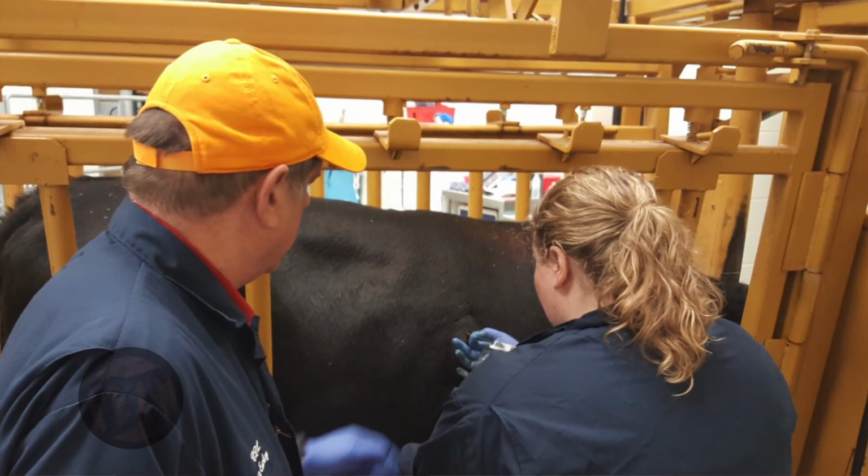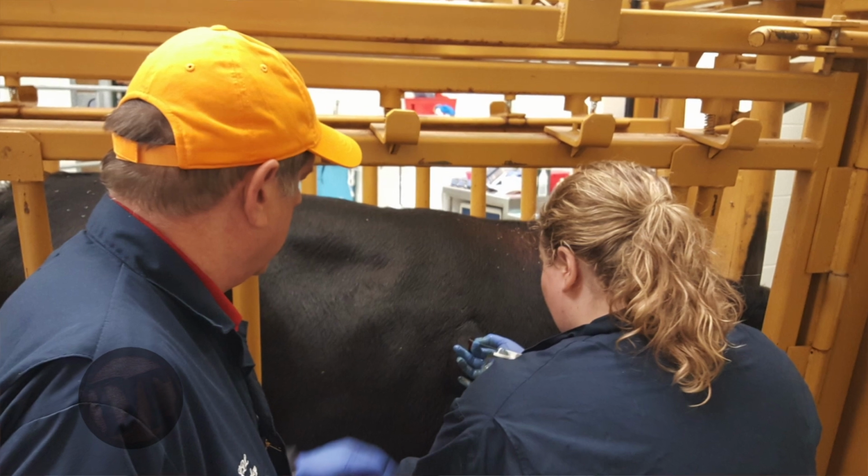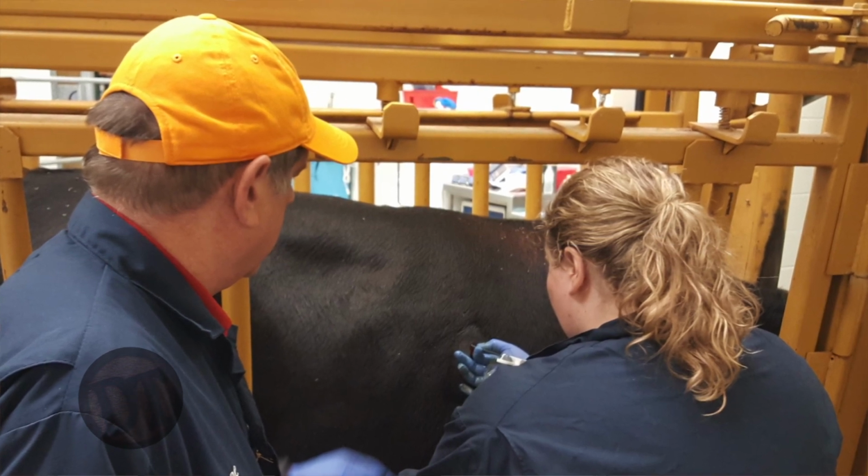At the very end of the biopsy instrument, there's an open area where we collect a piece of liver about half an inch long, about the size of a pencil lead. So it's very minimally invasive. We do a lidocaine block on the side of the animal, and then take our piece of liver biopsy, bring it out, put it in a tube, take it back to the lab, and we can tell you exactly what the mineral status of that animal is.